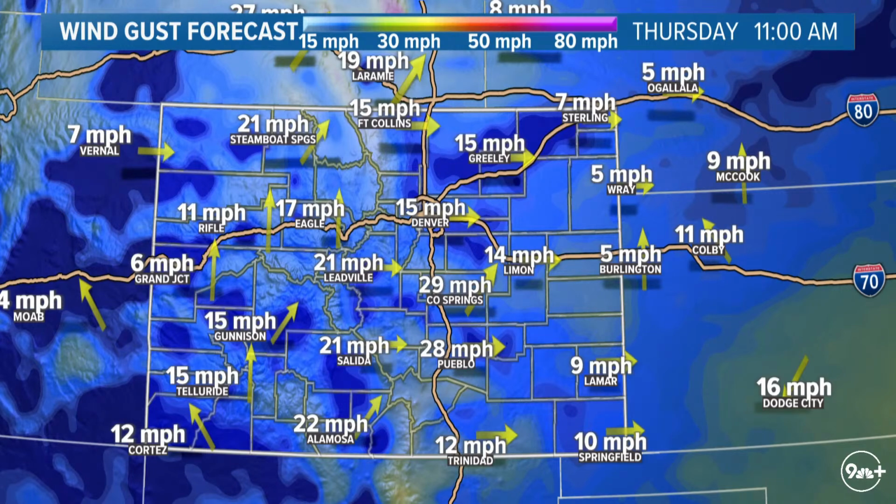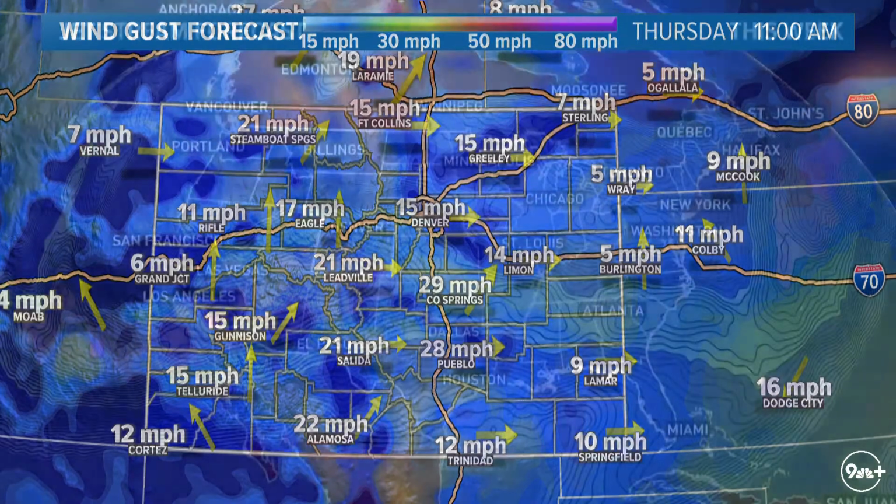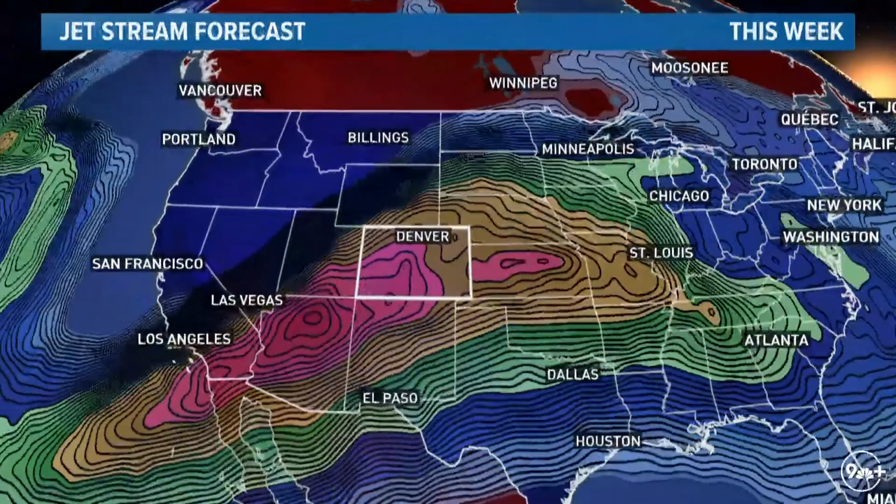But the good news is, at least for the Denver area, we mostly miss out on those strong winds. 30 to 40 mile an hour winds, topping out probably late tomorrow morning. And then those winds really die on down pretty quickly by Thursday. Those winds are on the calm side.